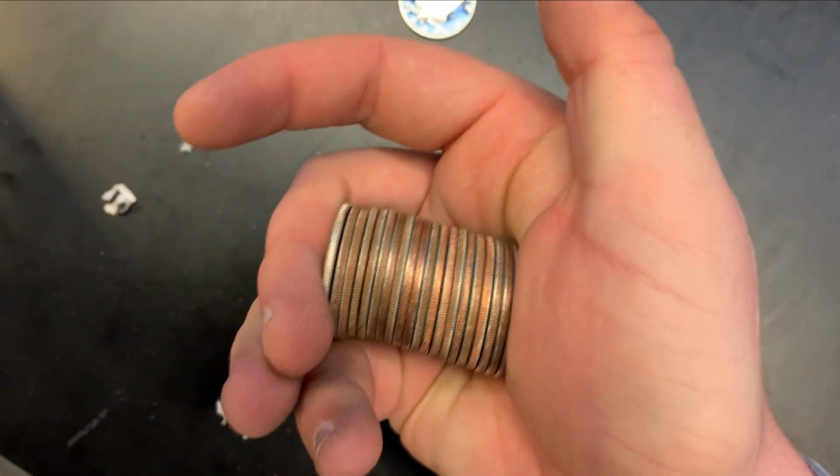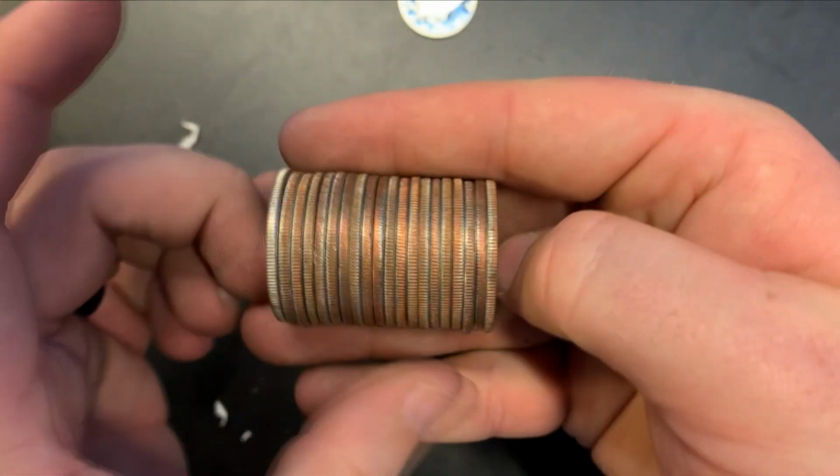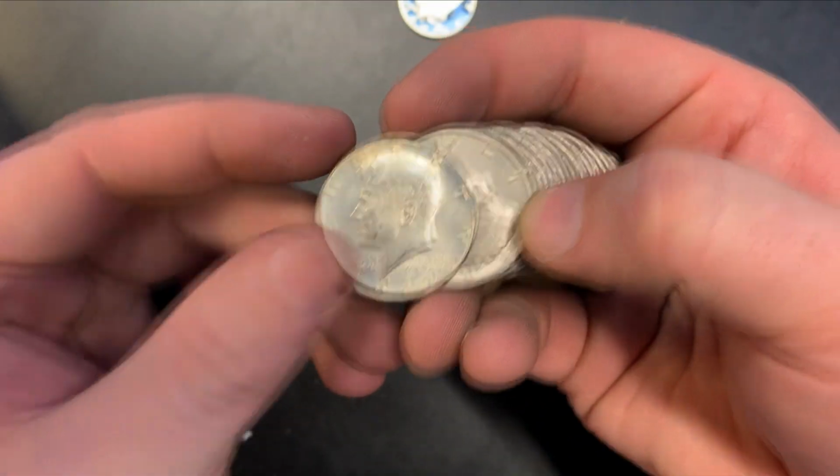And I'm going to banks for this stuff. If it was a private collection that I was purchasing, I definitely want to make things fair with someone. 1967, that's the only one in the roll. All right, so that is roll number 49.